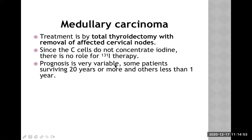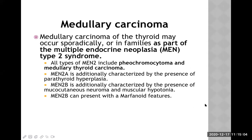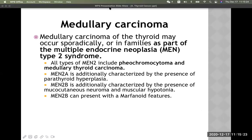Prognosis is variable here. It has a somewhat poorer prognosis than other thyroid cancers, apart from anaplastic carcinoma. Now, let me revise this MEN syndrome, though we have already done it before. So please pay attention right here in the class. You should build a concept of it, because it can be asked as different clinical problem-solving questions later on.